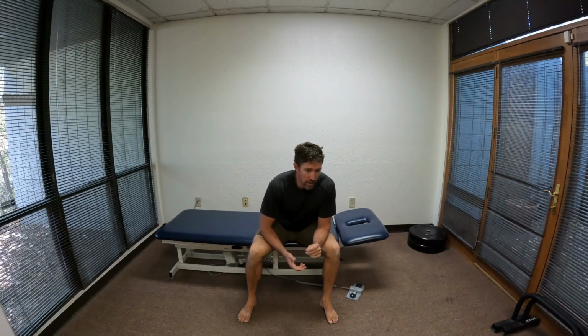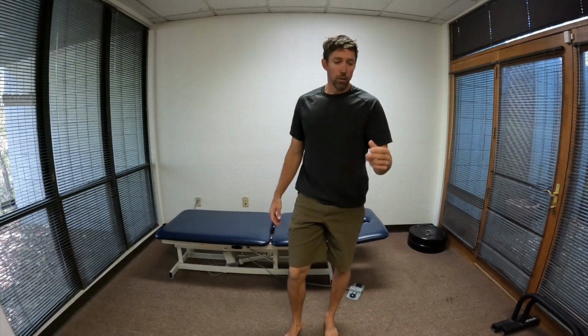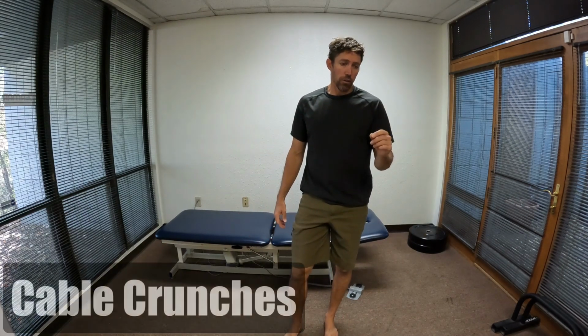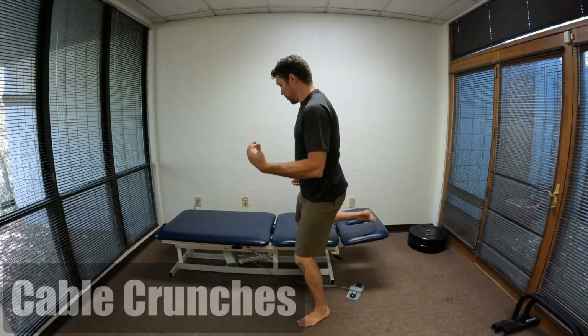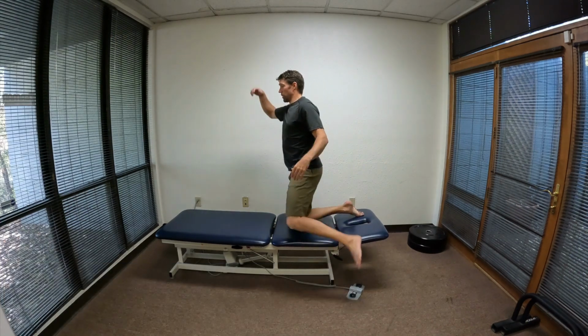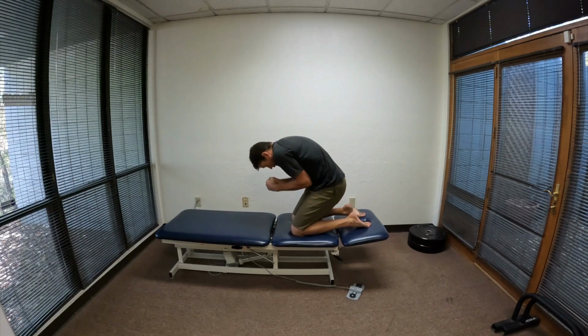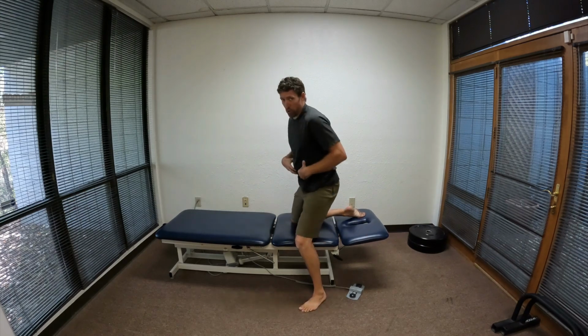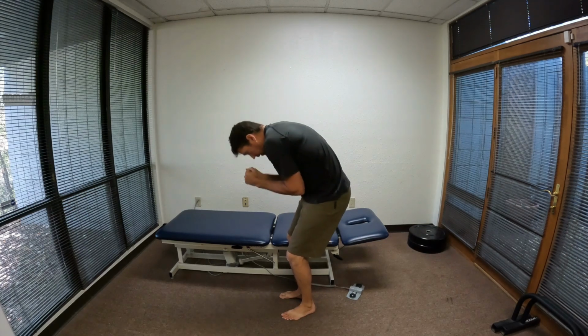The last exercise that we're going to look at is, well, we have 2 more. We have cable crunches and the stiff leg deadlift. So cable crunches, you see these people doing these in the gym all the time. You got your cable machine and you've got a rope or whatever, and you're crunching, crunching, crunching. Yeah, hammers your abs, great abdominal exercise, but you're literally just repetitively flexing your lumbar spine with load.